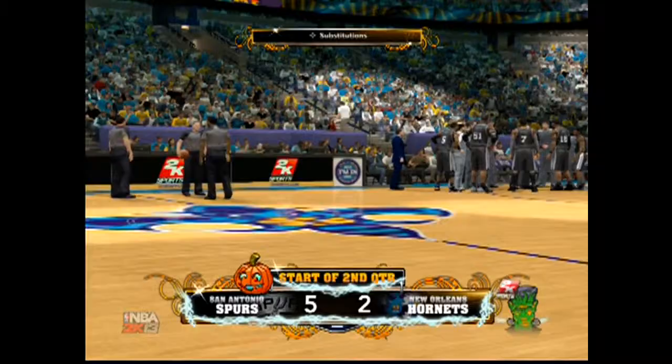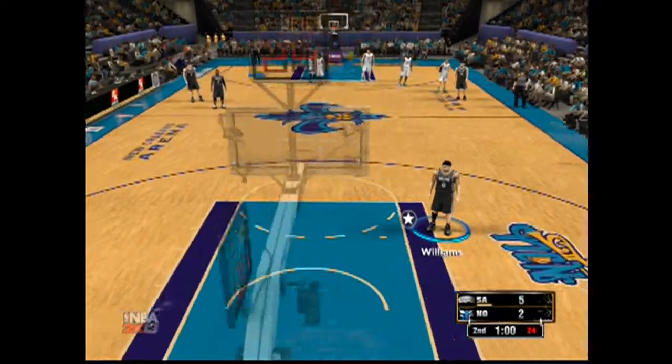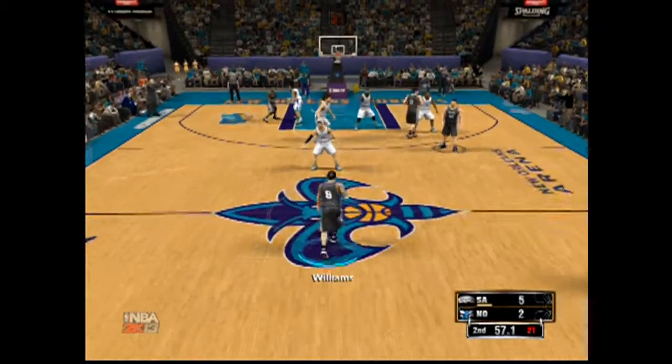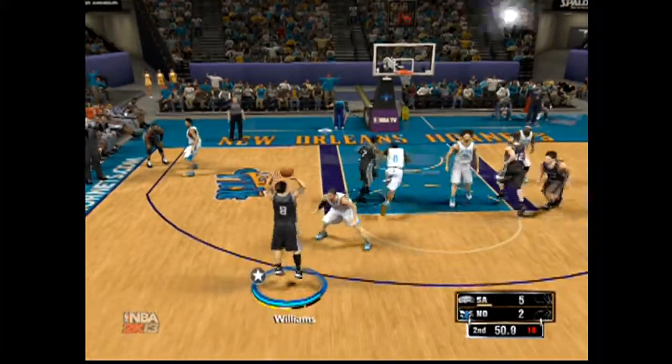And back to the action again. Everyone excited to be playing for a fresh new year. And looking at what we've seen from the Spurs so far, guys, what do you think? A good start for this club. I like the way they played together, really moved the ball and did a nice job offensively. Yeah, excellent ball movement, and it's paid off on the scoreboard, too.